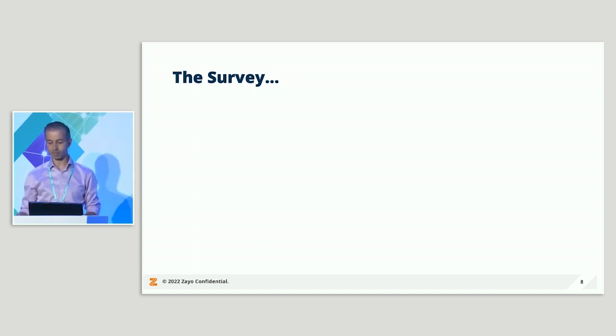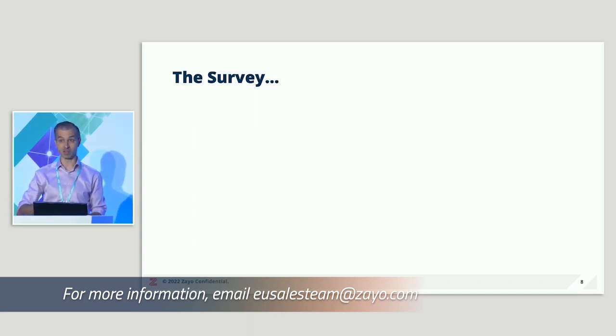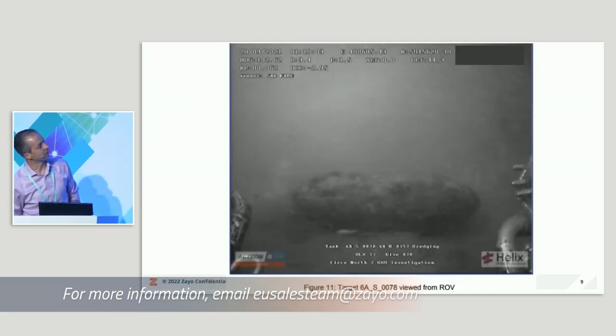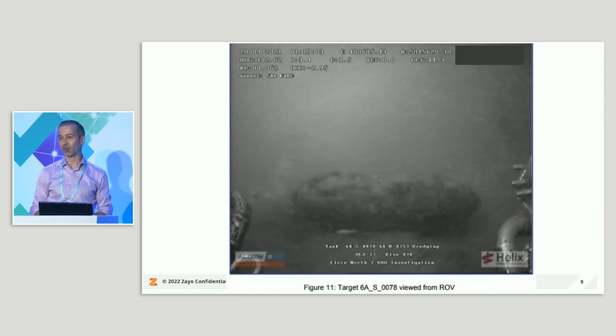Now remember, there's not just subsea cables down there, there's oil and gas down there as well. So the survey is a very detailed thing, but there are other things that you forget are also down there. I don't know if you can quite see it in the picture. This picture shows a 500 kilo UXO. This is a new term that I learned when doing this research. It is an unexploded ordnance on the seabed.